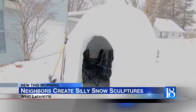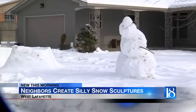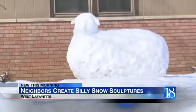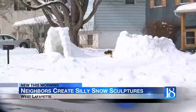The hands behind this sculpture belong to longtime West Lafayette resident Brian Burnt. He's been creating igloos almost every snowfall since the famous blizzard of '78. At the time he was just a kid himself. Now kids in the neighborhood are following his tradition and creating their own fun snow displays. It's gotten the attention of the West Lafayette Street Department, who sent us some pictures.